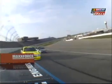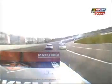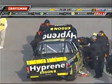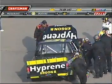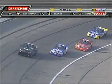Here's Brendan Gaughan's onboard camera. You're going to watch it right here. Wow. Just got by before Mark Mitchell slid up into the outside wall. Good job by Brendan. I hope he wins the race. Anybody goes through what all he's gone through, he needs to win the race. Well, bad news for Mark Mitchell, but good news for his teammate, Shane Sieg.